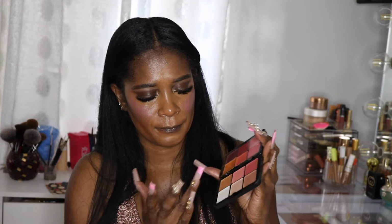And with these blushes, like I had said, I feel like you don't even need the highlighter side because they're so dewy and it looks like you're wearing highlighter already. But I'm just gonna put a little bit of, I'll mix these two right here. Put a little bit right in here. Not much, and right in here. Some on my nose.